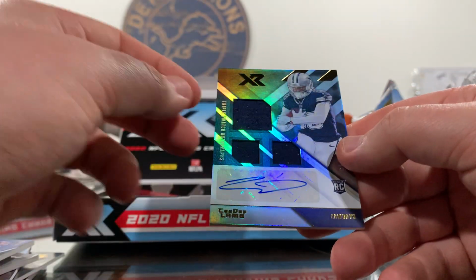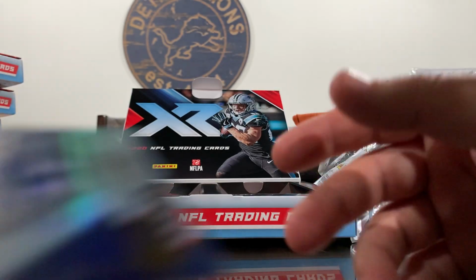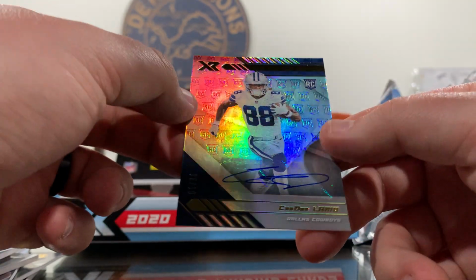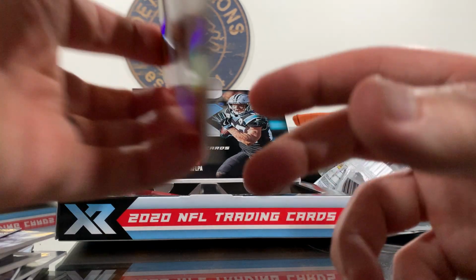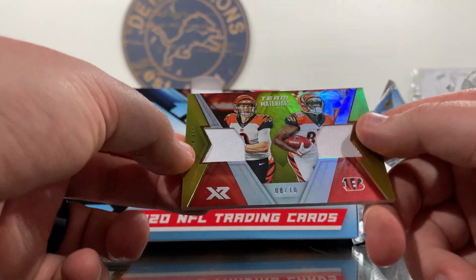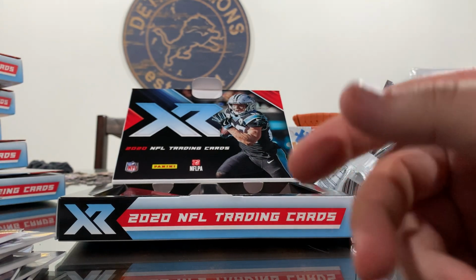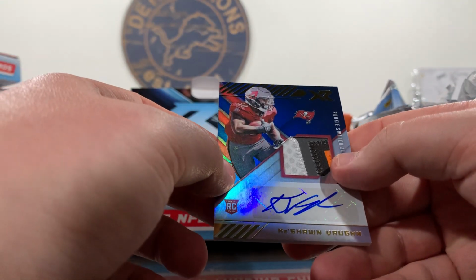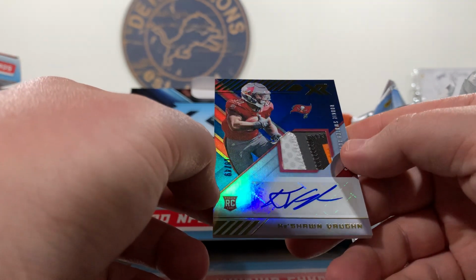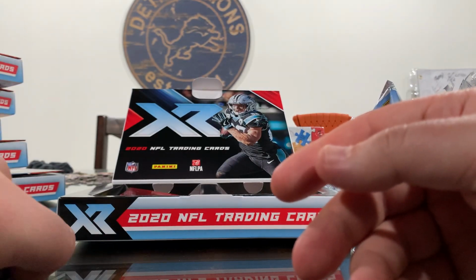CeeDee Lamb, patch auto. This is number 16 out of 75. CeeDee Lamb auto, 8 out of 10. Very nice auto too. Joe Burrow's T. Higgins, one of the new upcoming duos in the league. 8 out of 10, dual patch. Keyshawn Vaughn, five color. Yes, I said that. Four color auto. 16 out of 49. He's starting to get more playing time. Should be a good card for the future.